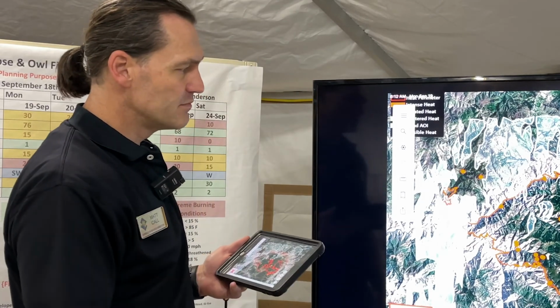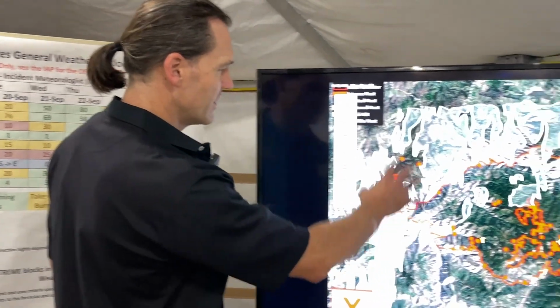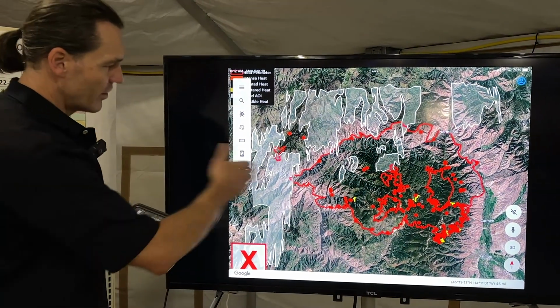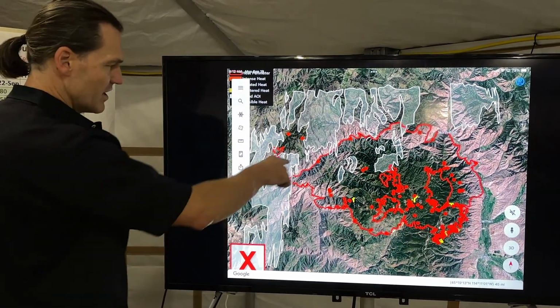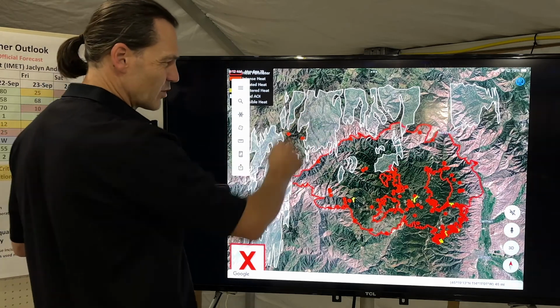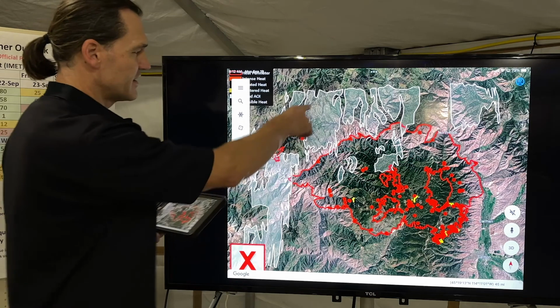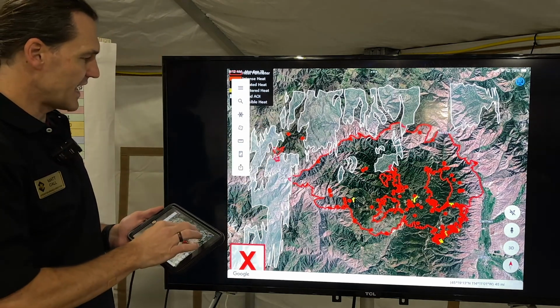This is our infrared image. The Owl Fire is here. This is all just interference. So we had some moisture in the air when our IR aircraft flew over. So that's just going to be areas where we'll have a little bit less accuracy. So they show you that so you can kind of understand anything under that might be a little less accurate.